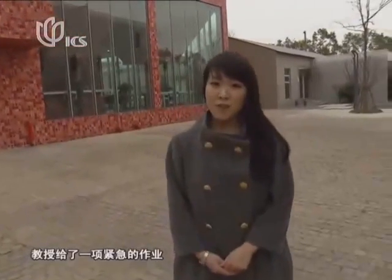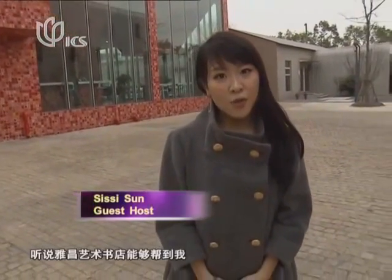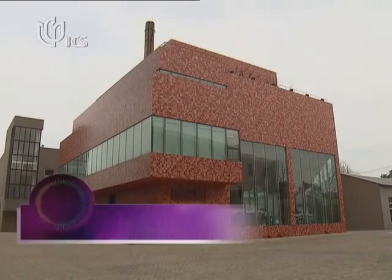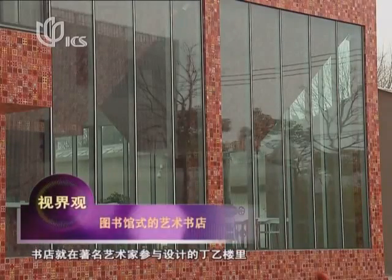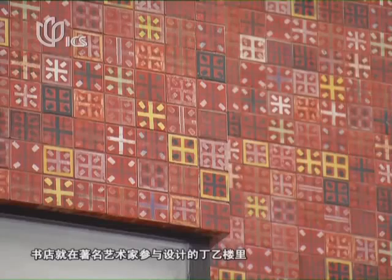My professor gave me this crazy urgent paper assignment about fine arts. I heard that Art Home Bookstore is able to help me. Let's go find help. Set up in Jiading, the bookstore is a part of the Artron Art Center. The building itself was designed by one of China's most renowned artists, Ding Yi.